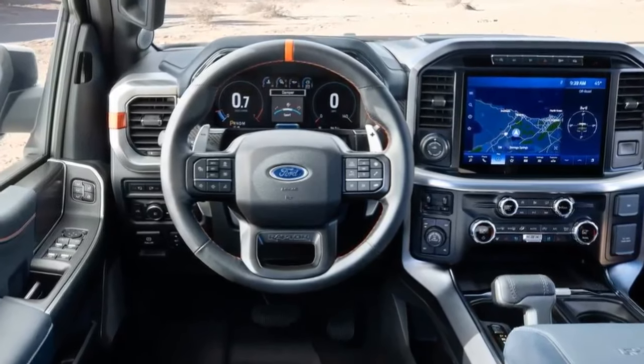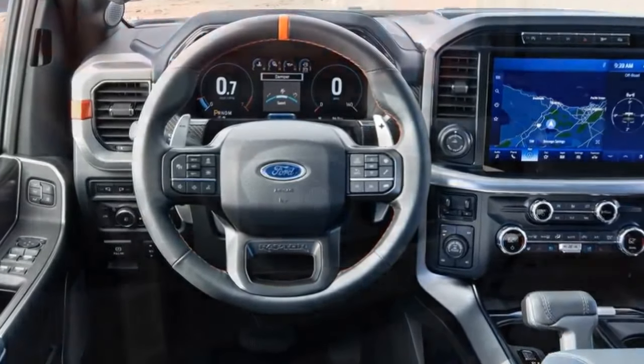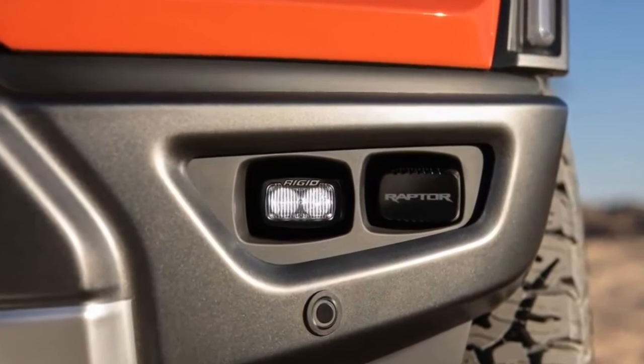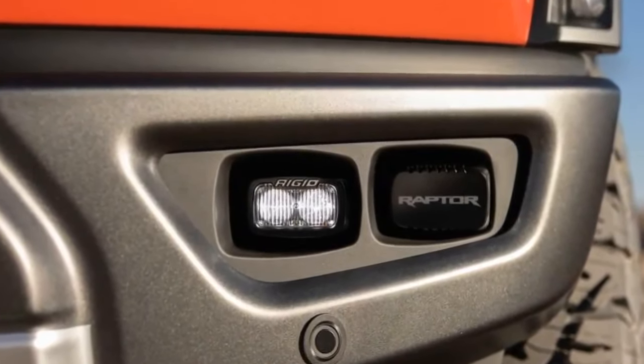The Raptor's cabin enjoys the same design layout and passenger space as the regular F-150 Super Crew. The high-performance version comes standard with a 12-inch digital gauge cluster and boasts more interior storage space, as well as what Ford says are nicer materials.